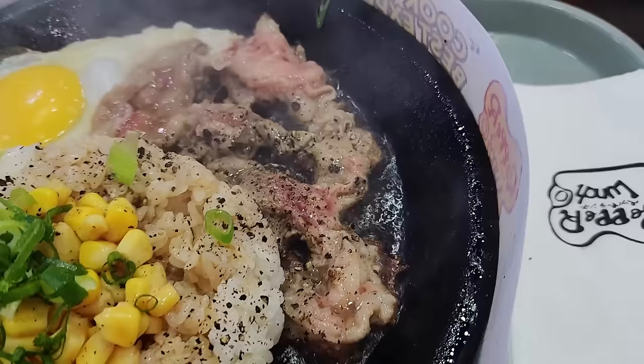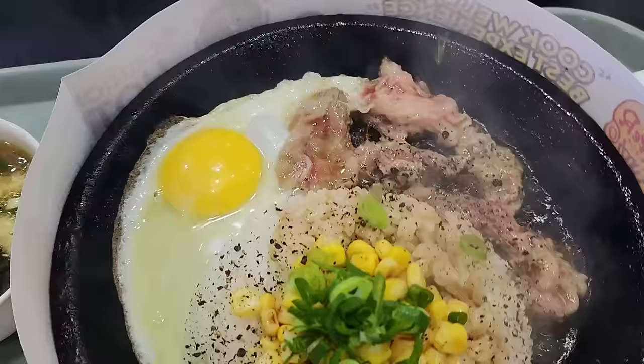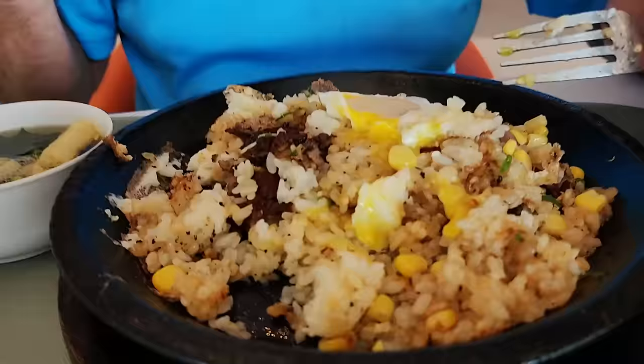Mmm. Peppery. Actually peppery. It's in the name and in the food. He put a load of pepper on. Oh wow. You can taste it. It's really good. Look at all the black dots. That's all pepper.